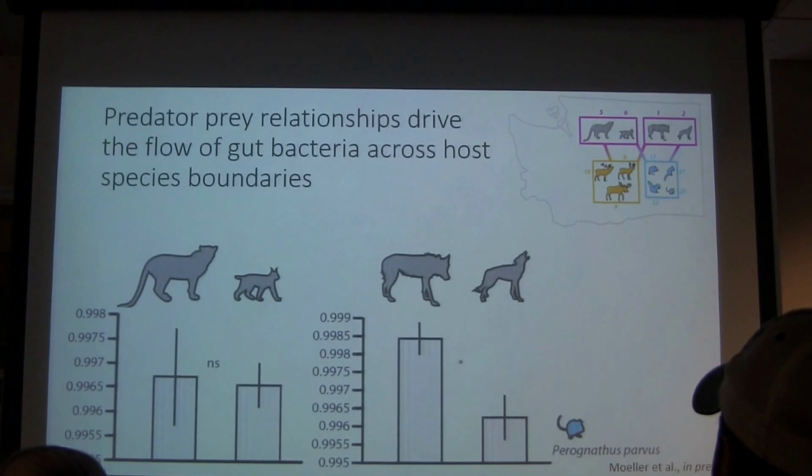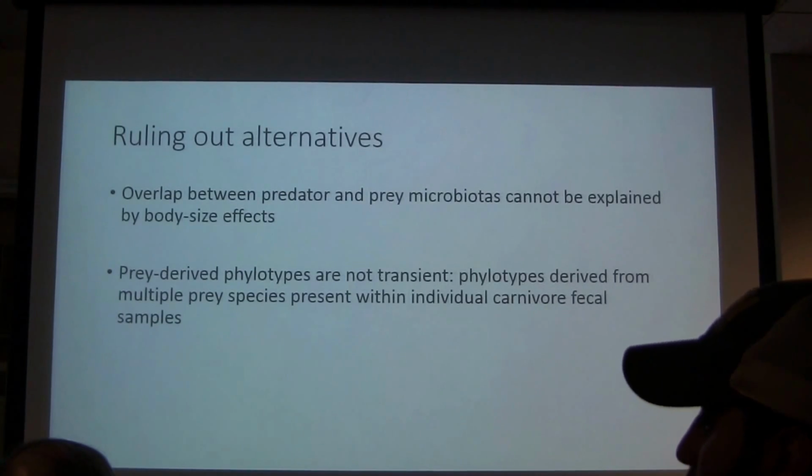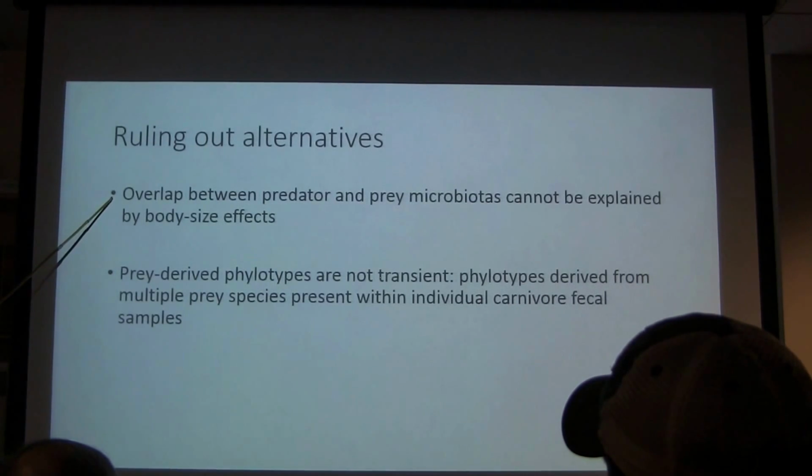And so you could think of maybe some alternative explanations for this pattern. One is that it could be driven by body size effects, because small body predators tend to feed on small body prey items, large body predators tend to feed on large body prey items, so maybe that's driving the pattern. So we can test that, whether that's going on, by comparing, I don't have figures to show this yet, but we can look at large body carnivores living in Washington and compare them to large body prey items.